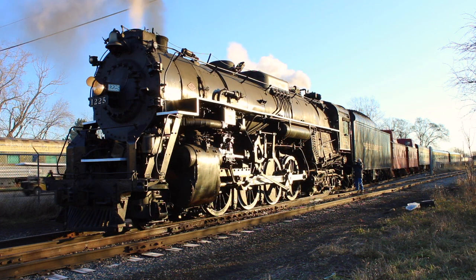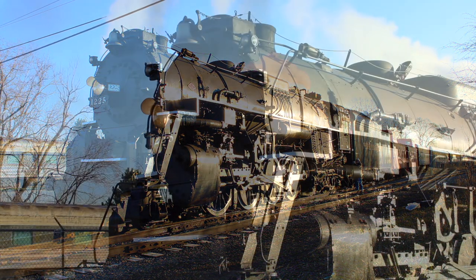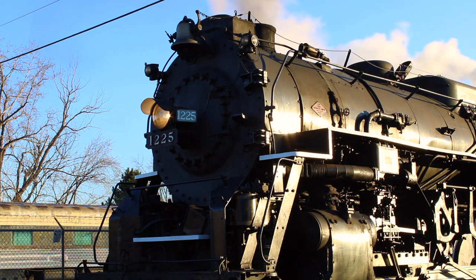Heading out to the Midwest once again, we spend a weekend in Michigan, with a motive to see the other Van Swearingen Berkshire in operation today, Pere Marquette N1 Class number 1225. However, she is better known as the real Polar Express.